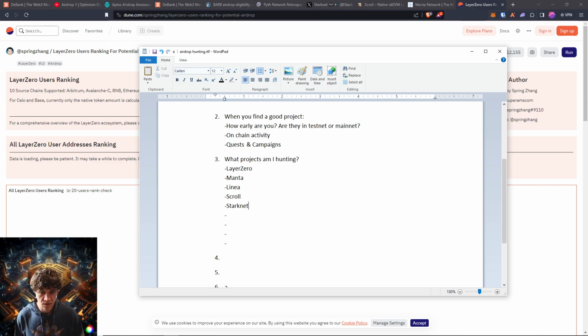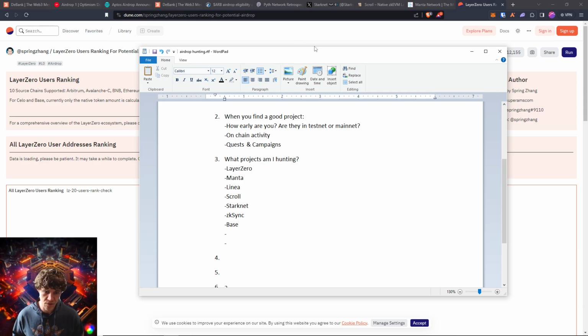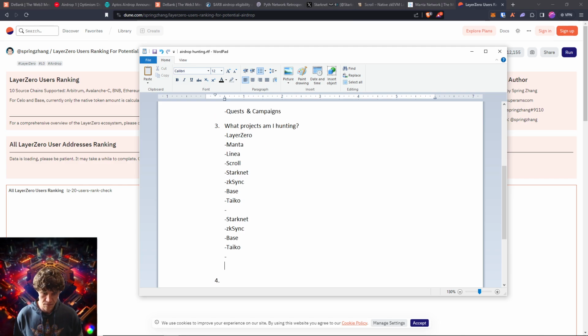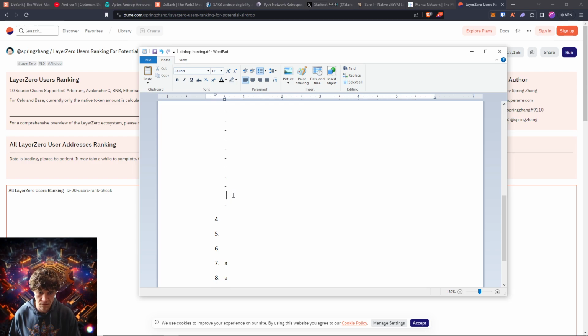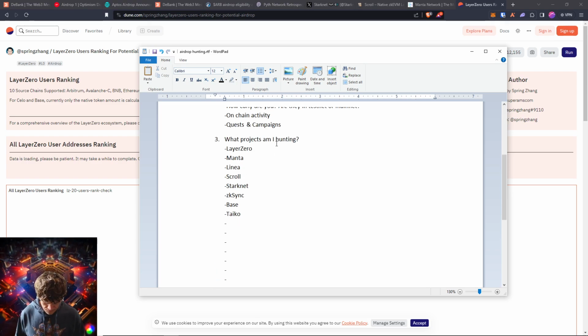Scroll, Starknet, ZK Sync, Base if they do have a token, Tycho, okay, what else? So I'm going to, let's see, what else doesn't have a token?